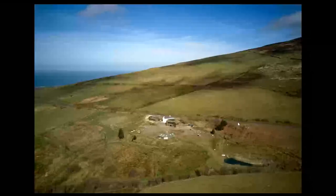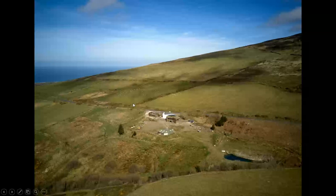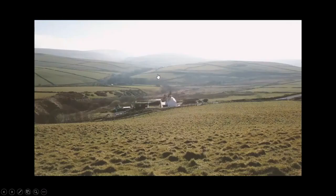This is the site. Beside the house, we've got Sartfell Mountain, which is this slope up to the right-hand side. And you'll notice, whilst this land is cultivated, it's defined by these dry stone walls. It's a very common organizational tool on the island.